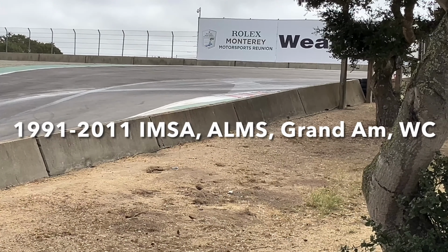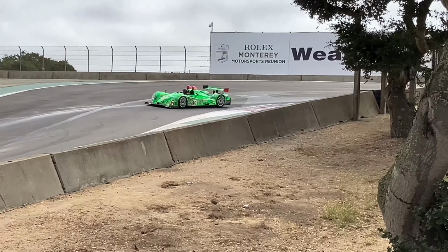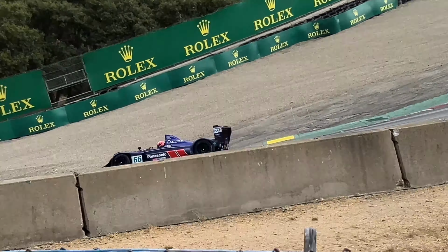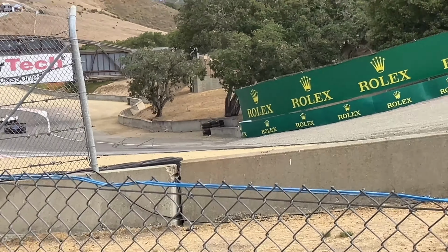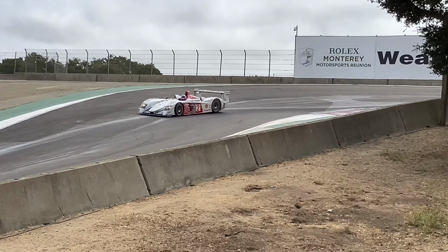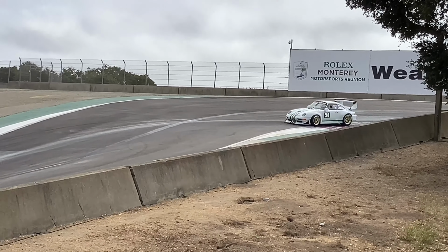One of my favorite cars is gonna be in here. It's the Ray Hall E92 M3. Here they come, down the Corkscrew. I mean, those prototype cars, nobody can keep up with them. Got some Porsches.